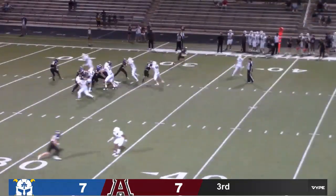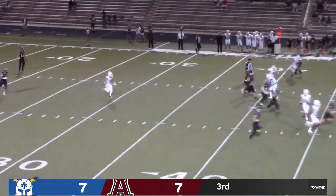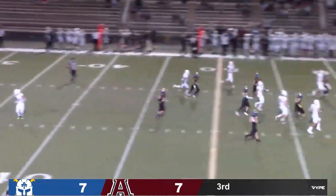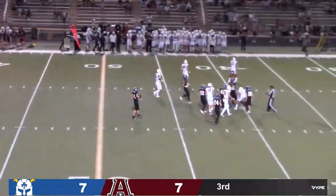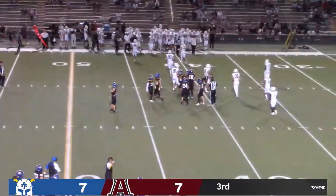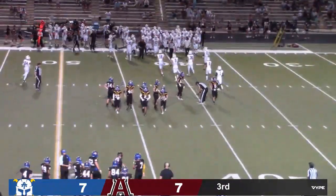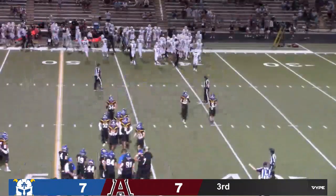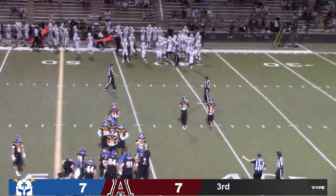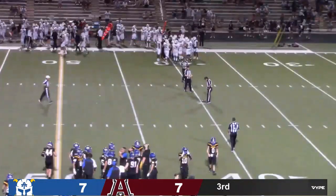Here's Pops. Good snap. He's going to get it off, and a good punt. It's going to bounce, take an Anderson bounce. It's going to keep moving. Now they're going to pick it up right there. Midfield! What? We downed it, and for some reason, the Austin High defensive end picked it up like he was going to run it. But the ball was downed, and we will have the ball at the 40-yard line.